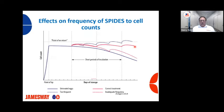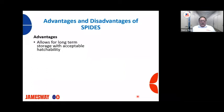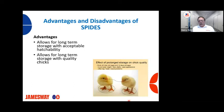So what are our advantages and disadvantages of SPIDE-ES? Well, one of the advantages is it allows for long-term storage with acceptable hatchability. And we've seen that through this presentation so far. It allows for long-term storage and acceptable chick quality. So let's talk about that for just a moment.